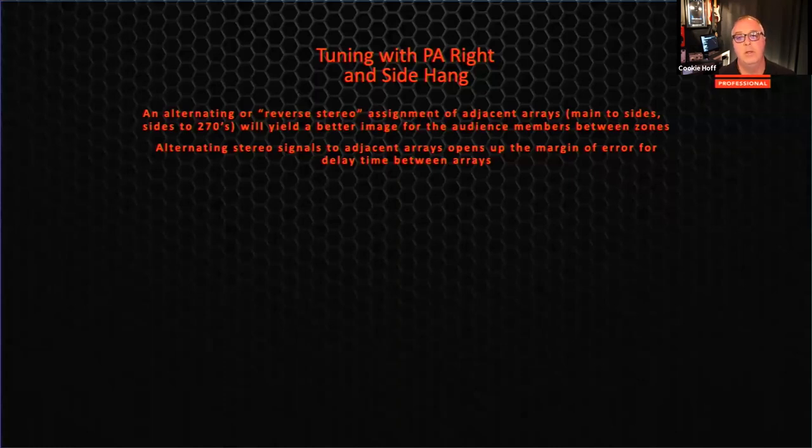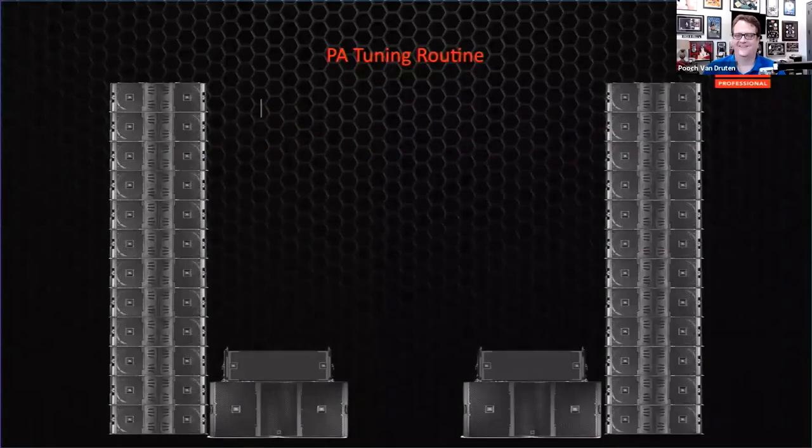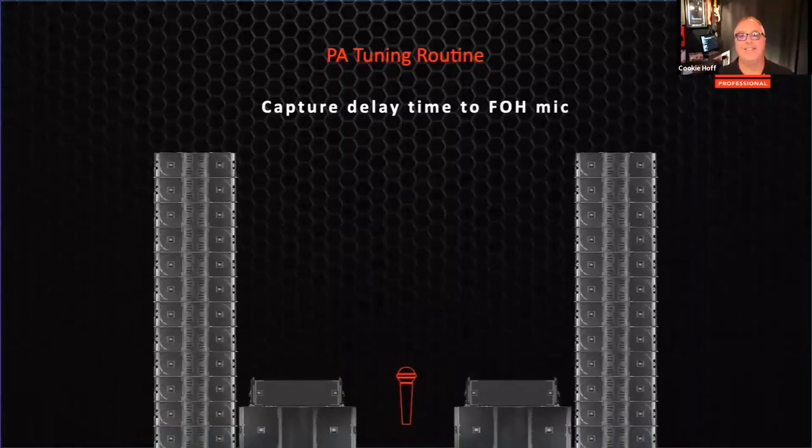Because when you place your microphone to set your delay time, it's correct in that one spot, and it's slightly off everywhere else. So if you reverse your stereo image, it's just a wash. It just helps your stereo imaging, all that stuff. Right. It's difficult if you have a mono PA, because then there's no place to hide if you have a mono source. Mixing mono is horrible. Worse. So all that is done.